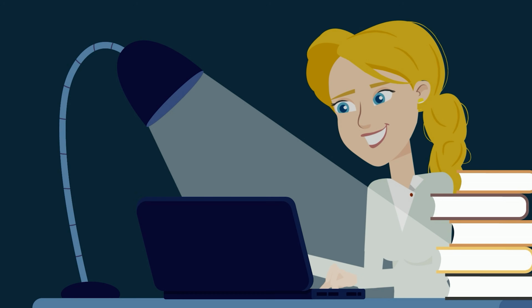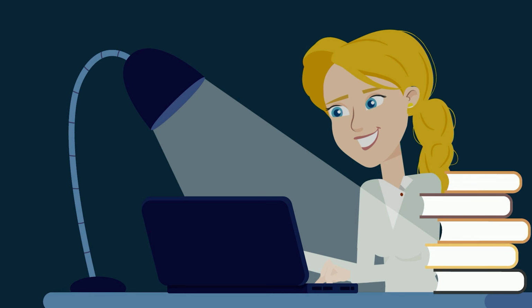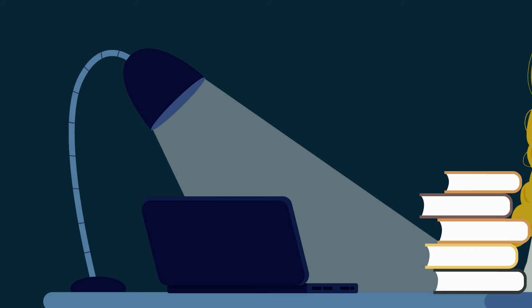While you shouldn't be overly sleep deprived when hitting the books, some studies have demonstrated that studying close to when you go to sleep can help with memorization, because memory consolidation largely occurs while you're asleep.